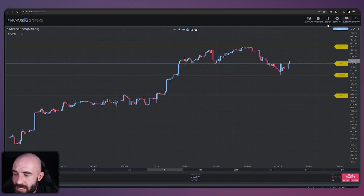We're going to start with our top line today, which is going to bring us to 48.40. This is an area of resistance that I've marked off because it is yet to be broken and will be very symbolic if we do.